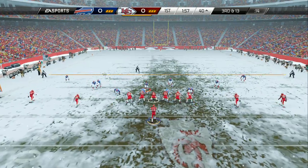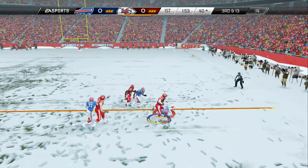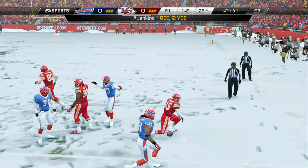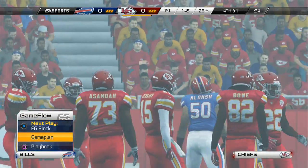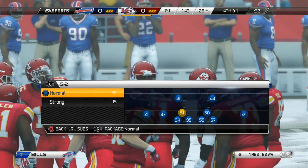The Bills sat at the line. Dime package. Throws to the right. Jenkins going to pull in the bullet pass. He's brought down. That's going to bring up fourth down. Jim, when you get in these situations, there's not much you can do. Third and long, not easy to pick up first downs in these type of situations.